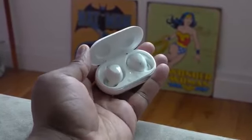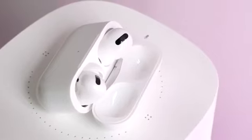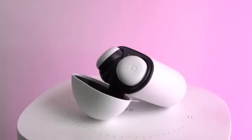The Pixel Buds, it's about 4 hours or so, depending on, and the AirPods Pro also come in about that as well. So I would like to see improved battery life there. But where do they stand? I have to say though, I might have to push the Pixel Buds as well. Wait and see. Let's start off with number 3.